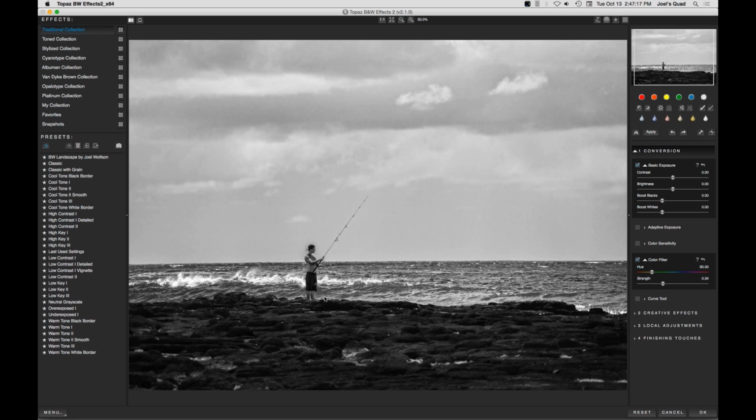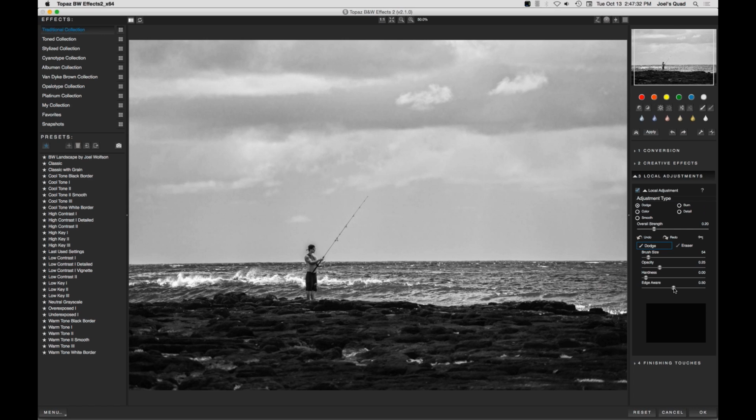Our fisherman guy here looks, his skin is a little bit too dark, so I want to lighten him up. Yes, he's Hawaiian and he's got a suntan and all that, but he just isn't standing out enough. So what I'm going to do is I have local adjustments here too, just like I did in the other plugin, and I'm going to go to the dodge, which it's on right now, and we're going to brush out. We're going to lighten his skin, essentially. So let me see.